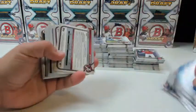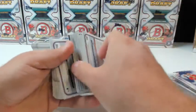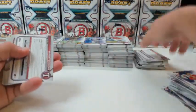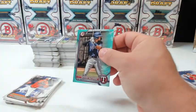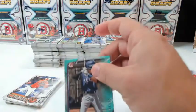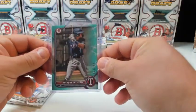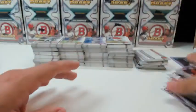But for now, let's focus on this break, number 33E from eBay. We're going to separate the paper from the chrome, put the paper away, and then look at the chromes. That's kind of our process here for those of you who have seen our breaks before. You guys already know the drill. So we start off with an Anthony Gutierrez, numbered to 199 for Texas. That's our first hit.